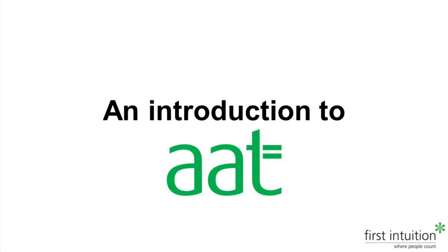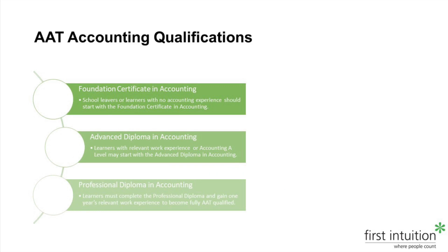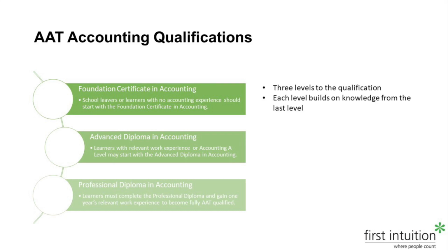Over the next few minutes, we're going to explain the AAT qualifications and their related exams. The AAT qualification is made up of 3 levels. These are the Foundation Certificate in Accounting, the Advanced Diploma in Accounting, and the Professional Diploma in Accounting. Each level builds on knowledge from the previous level.